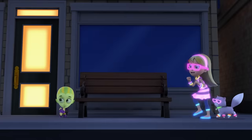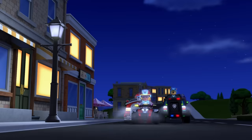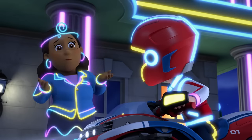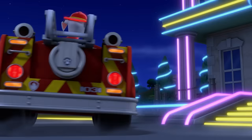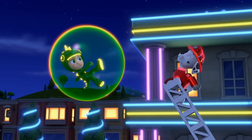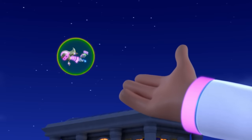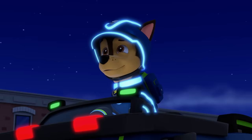Oh, look, it's the space suit. Whoa. Huh? Hi, Mayor Goodway. Ryder, thank goodness you're here. My guests are floating away. How am I supposed to serve them punch? Whee! I'll go get Alex! Ruff! Ladder! Ruff! Water cannons! Look! There's Katie and Callie! I'm on it! Ruff! Whoa walkers!